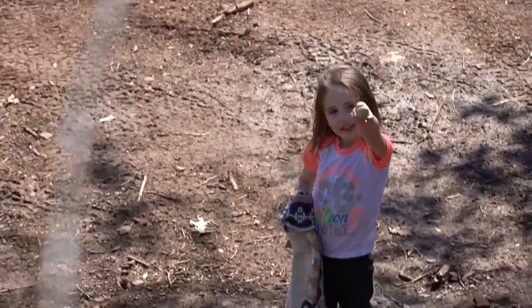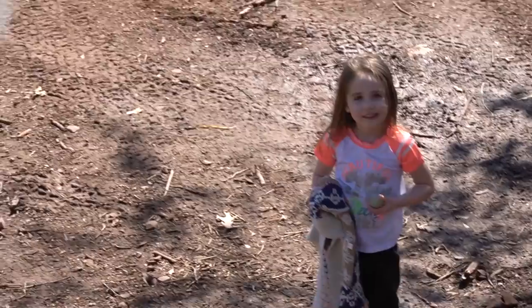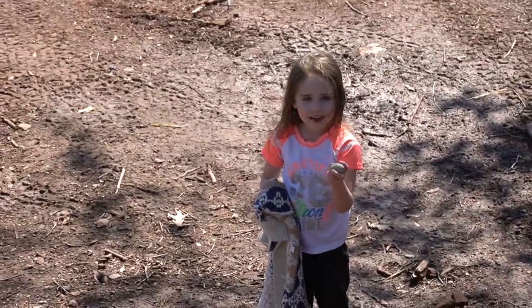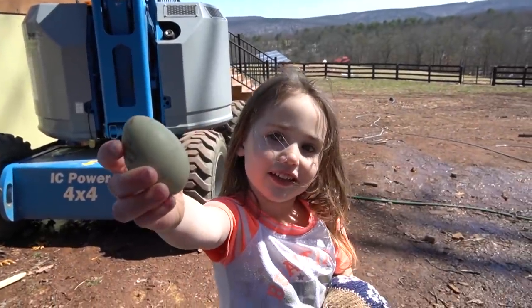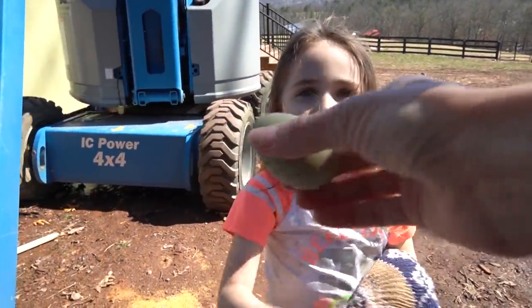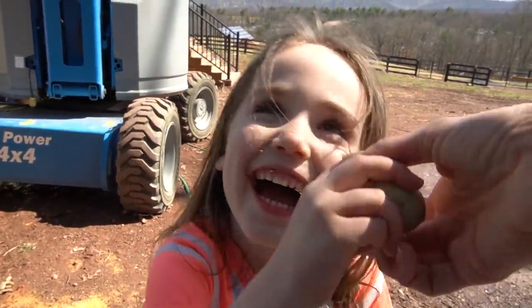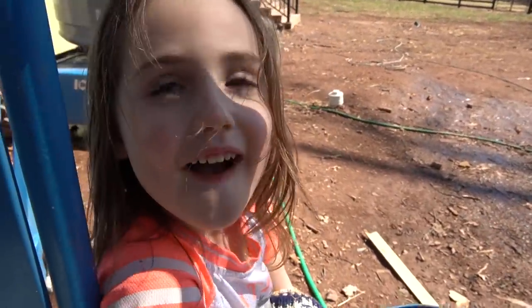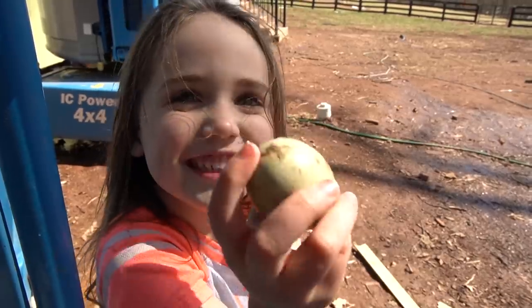Mommy, look. Found a green egg. A green egg? Wow. It's an Easter one. An Easter egg. That's cool. We'll come down and take a look at it, okay? Wow. Oh my goodness. That is so pretty. What's inside it? The same thing that's inside the brown egg. I know. That is a joke. Do you think that the green eggs taste better than the brown eggs? Yeah. It's cool. I think so too.